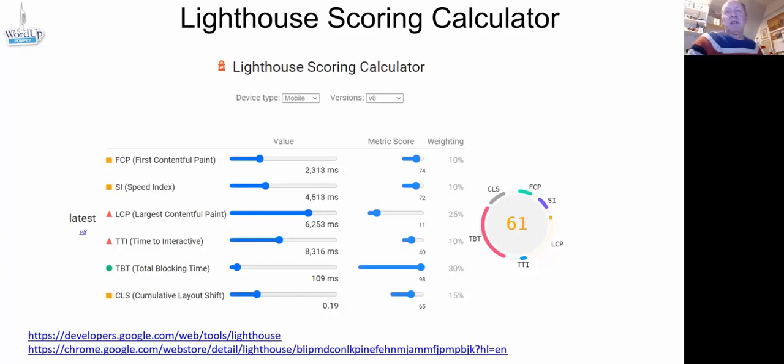And you can see that if you reduced your largest contentful paint from 4,530 milliseconds to a certain figure, then you will get a better result. So maybe you can think about using this to find out, what do I need to do in order to get a better result? Or you can just have a bit of fun with it.